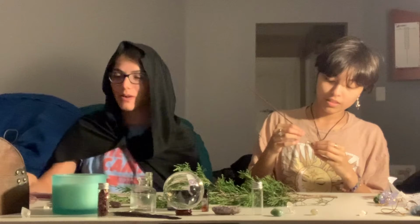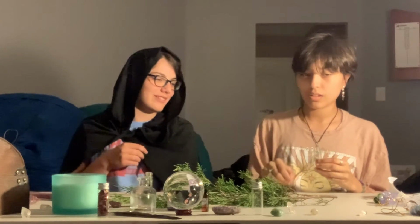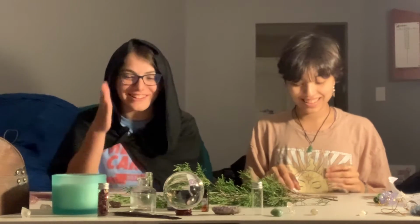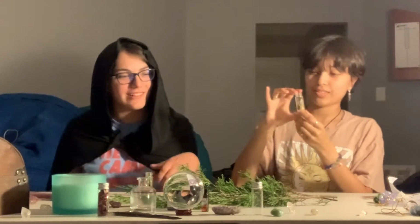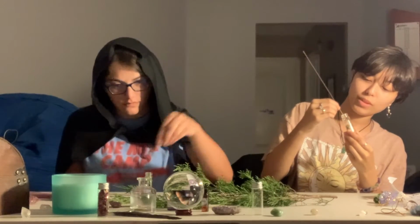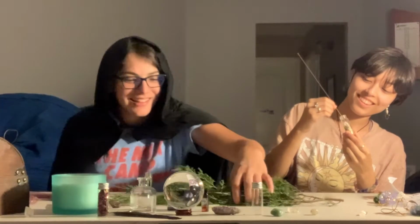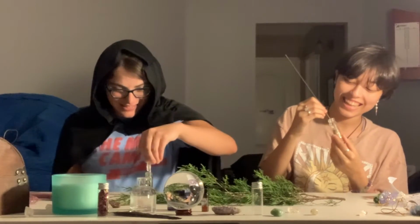Okay, so if I could cut it in half, I could put one in, but I don't think we can cut it in half. No, I don't think that is possible. Okay, so I have Cinnabrite, clear quartz, which will amplify my intention. So that means I'm gonna be making big bucks off of Etsy.